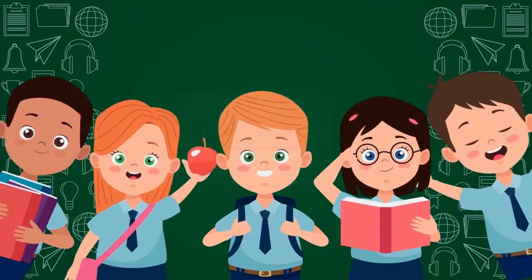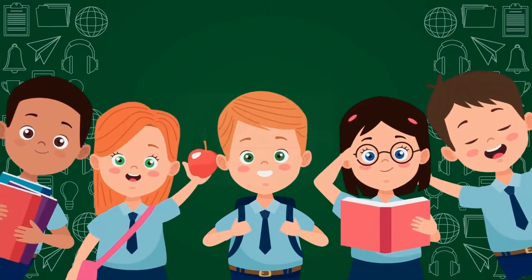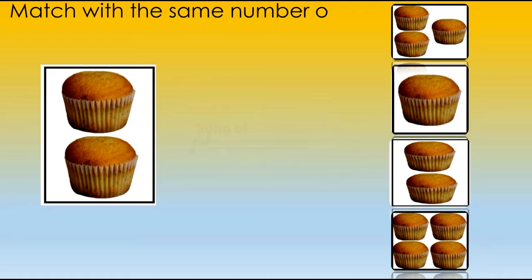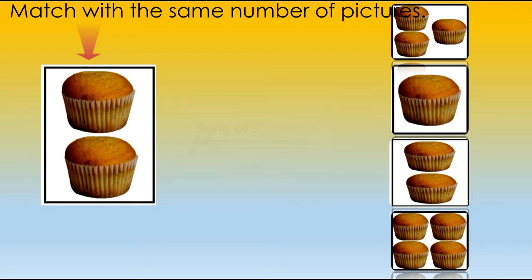Great! Thank you. You feel good when you sing. Do you remember this? What do you see? Yes, cakes. Now let us count and match the same number of pictures. How many cakes are in the first box? Can we count them? That's good. There are 2 cakes. Now let us find the other 2 cakes on the other side and match them.